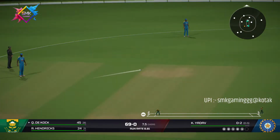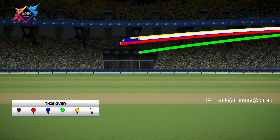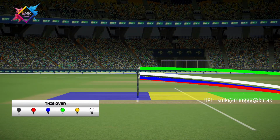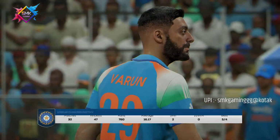Off nicely. 4 runs saved. The end of another tidy over. Good to see the pressure starting to build on the batters. They've got busy working the ball around and hitting boundaries in between. It's a good setup for a strong finish. A new bowler is coming into the attack.